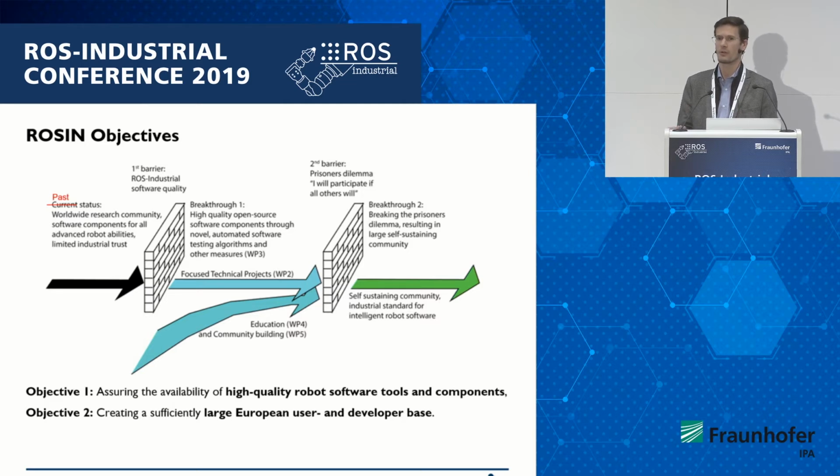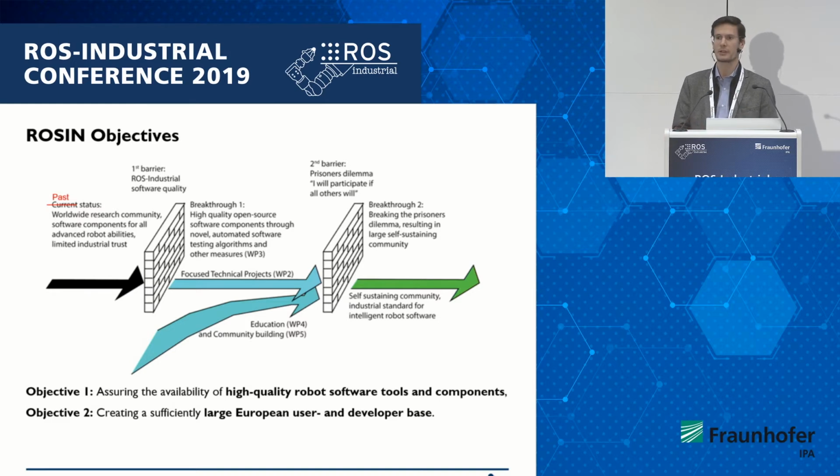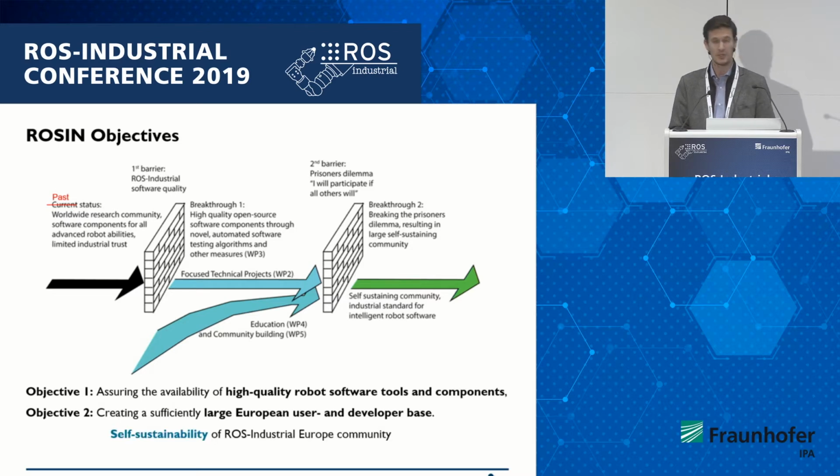Basically, there were education materials about ROS, quite a lot, and very nicely contributed by the community, but there was a lack of an education program on ROS, somewhere where people could send their employees to learn ROS in a systematic way for a week or for several weeks. So that was something that was missing and we were targeting in ROSIN. So in the end, what we were trying to achieve is to self-sustain the existing ROS industrial community, basically.